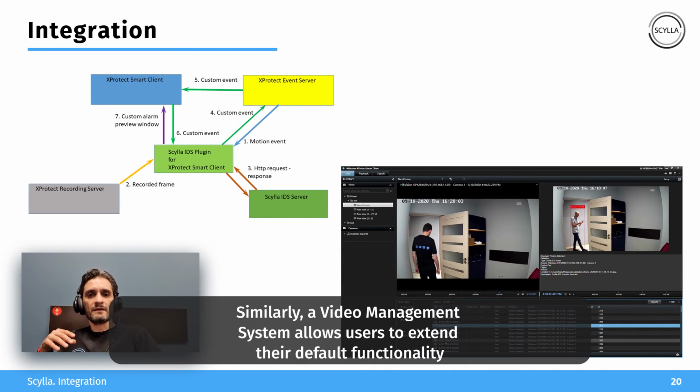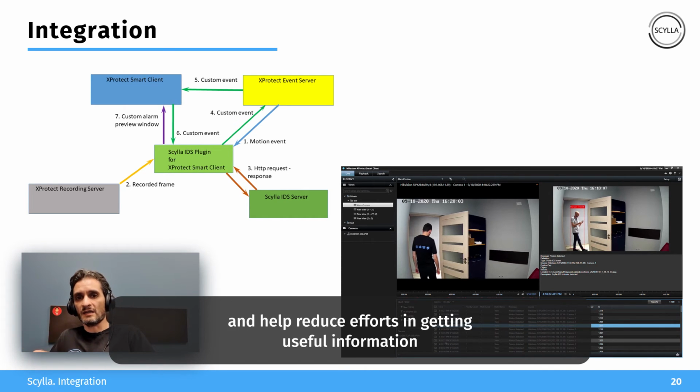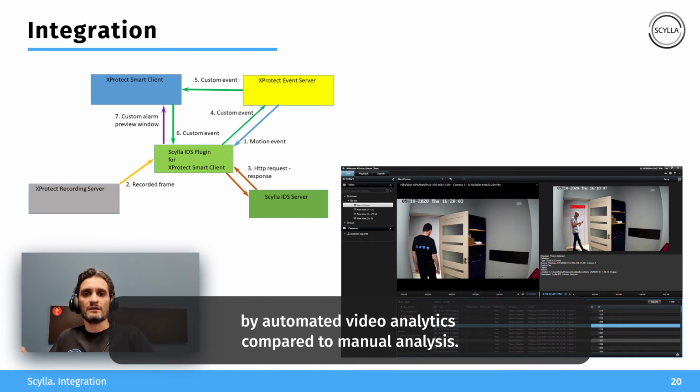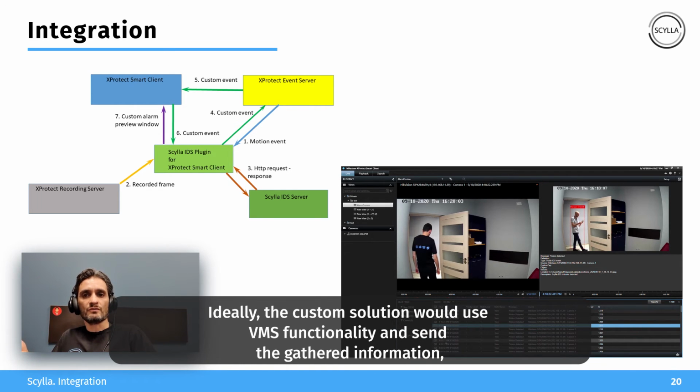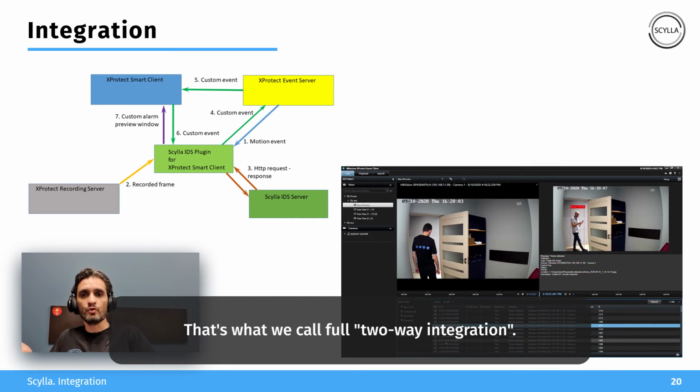Okay, so similarly, video management systems allow users to extend their default functionality by integrating custom solutions that aim to decrease human intervention and reduce the effort in getting useful information, through automated video analytics compared to manual analysis. Ideally, the custom solution would use VMS functionality and send the gathered information, such as alerts and statistics, back to the VMS dashboard to be accessible for the user. That's what we call full two-way integration, right?